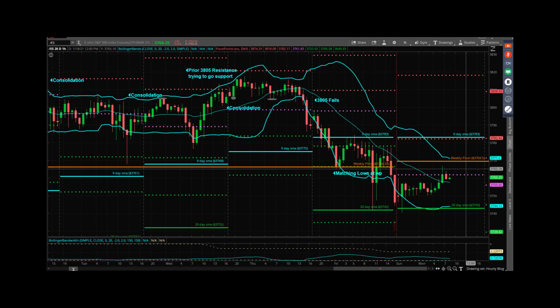So what do the bears want to do? You want to stay below the weekly pivot. You want to figure out how to get below 43 and stay there. And these 25 handles are going to be the battleground, especially for today.